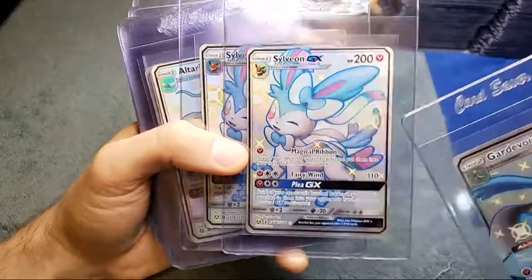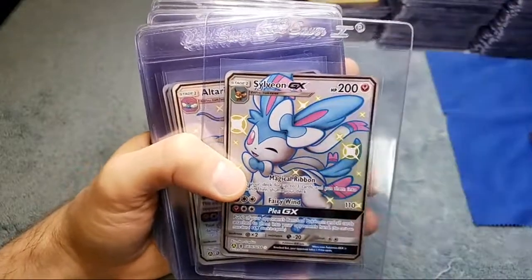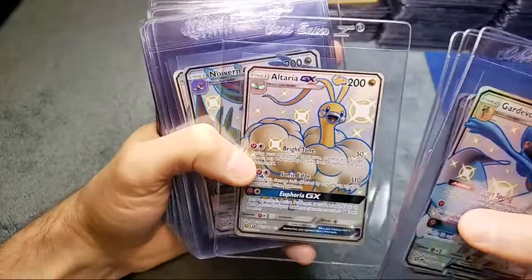It's a little trick too. If you're sending cards in and you see one that looks not as good, put that one in the front, and then the one in the back has more of a shot at a 10. I don't know. I've heard people say that as well.